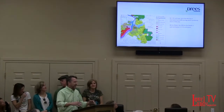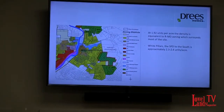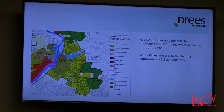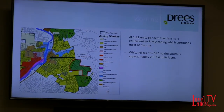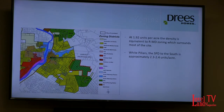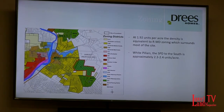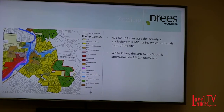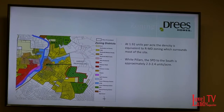So before jumping into the plan, I think it's important that we review the zoning and understand how this fits into the context of the community. Again, as he mentioned, once everything's brought into the city, it's brought in as residential land development until further zoning is brought before the city and can be reestablished. With this, at 1.92 units per acre, it really fits into the low end of that residential medium development category. If you look at what's around this property, it's almost entirely surrounded by residential medium density. So it really fits into that context of what the zoning is.